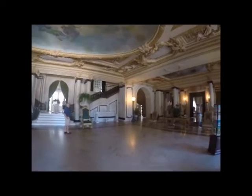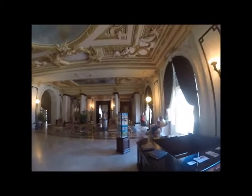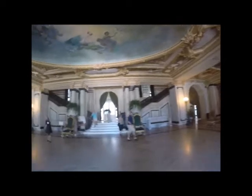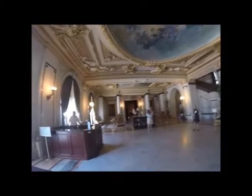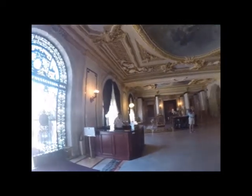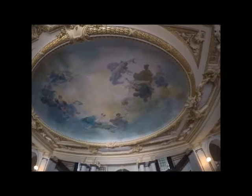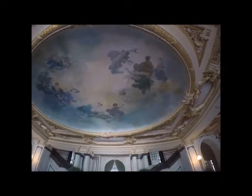Here we are inside the main lobby. I mean, breathtaking. I don't think I've ever been in a building as incredible as this. There are statues of Apollo, the Greek gods. And the ceiling, the painting, is supposedly the god of wisdom. His angels are coming to earth to advise man.